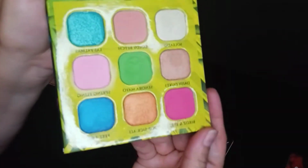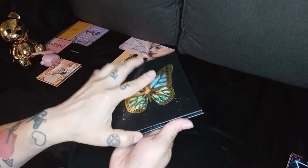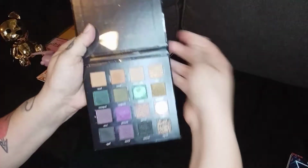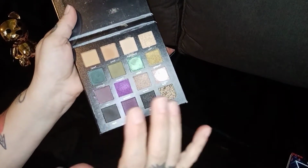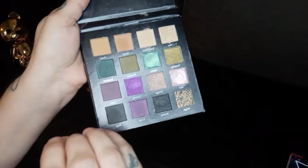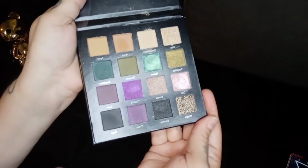Spring Fling. Pastels. Yes, bright pastels. She's so pretty. And I just don't see myself continuing to play with this one. I did a look with it. It was fun mixing this one with the other one. So this one would be nice for someone who likes neutral or deep grungier looks. This is more like a grungier neutral palette.